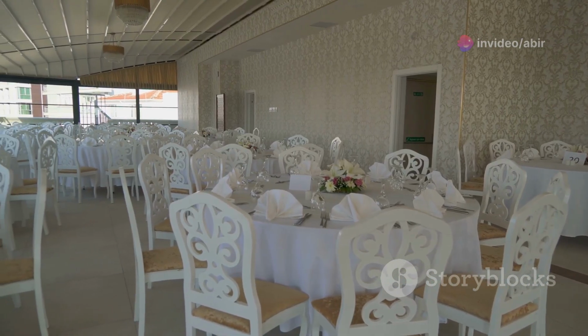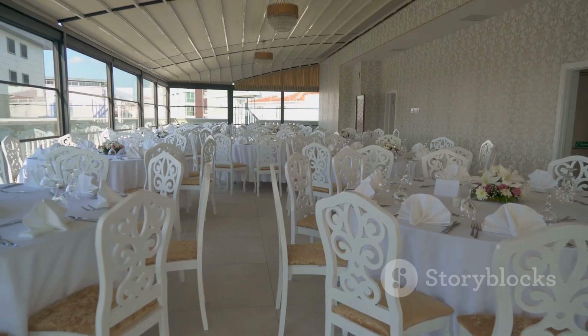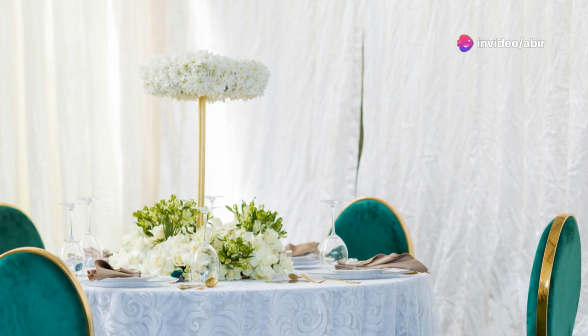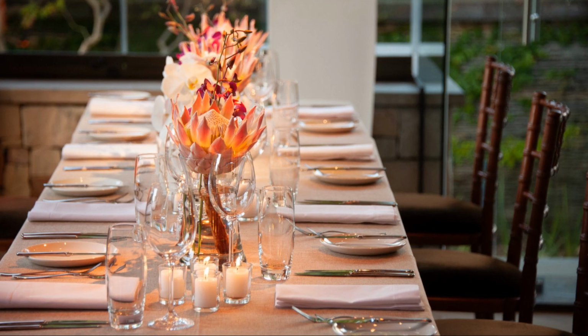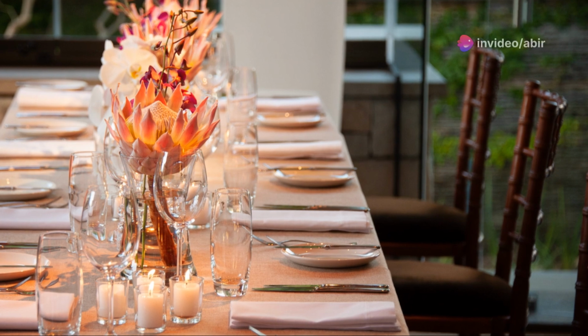When choosing colors for your table decor, consider the overall color scheme of your room. Harmonizing your table settings with the room's palette can create a cohesive and polished look. If your space is neutral, you can add pops of color with your tablecloth, napkins, and decorative accents. This approach allows you to change the look of your room easily by simply swapping out these elements.